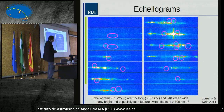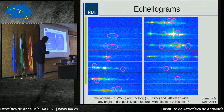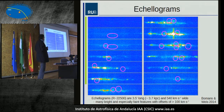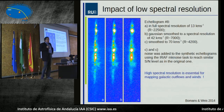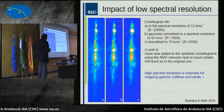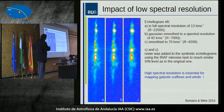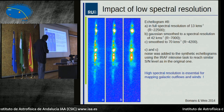And I just show you the structure. You see here the H alpha line, and you see the rotation of the galaxy, but you see also these faint features here, which are outflowing structures out of the main disk. So if you now play with different resolutions, and we use this resolution of about 20,000, this is the echellogram here. You have the spatial axis here, you have the velocity axis here, and you have this faint gas out here.